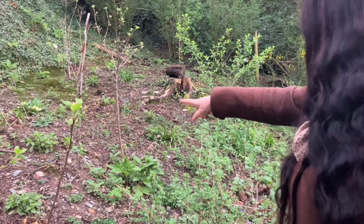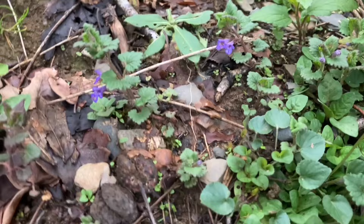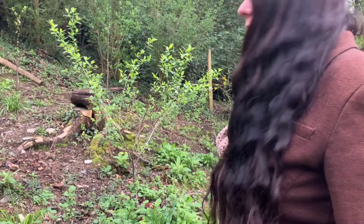Yeah. Actually, there's some here if that's easier. That's probably easier than going up. So just down here. Is it picking up? Yeah, kind of. So it's this one here. So that's the leaf. And that's the little flower there. Ground ivy's very good for hay fever, so you can make a tea from it for hay fever. It's just got like a minty flavour.